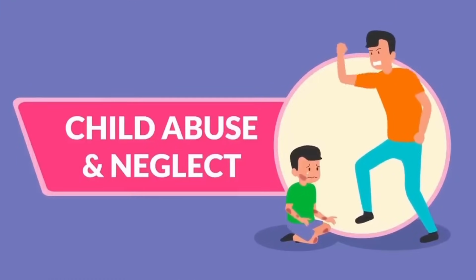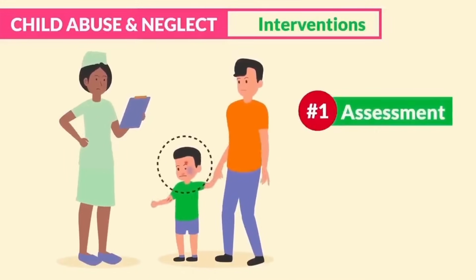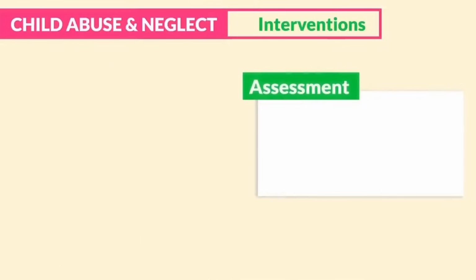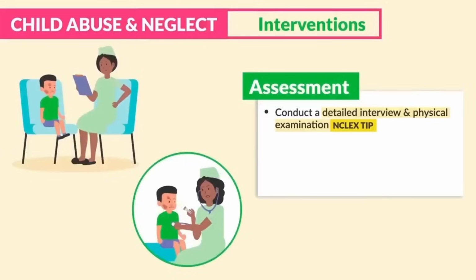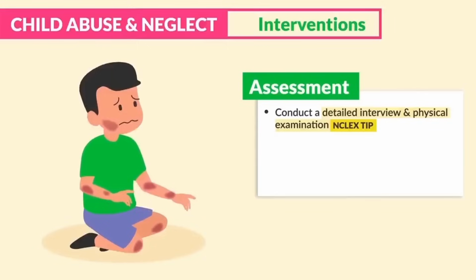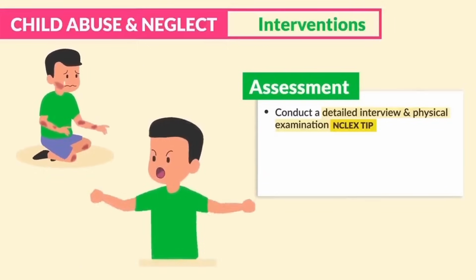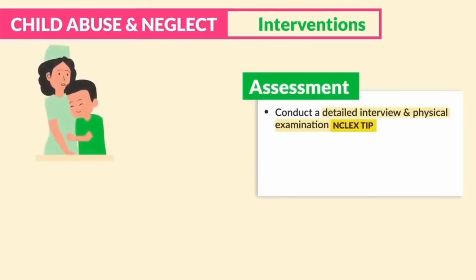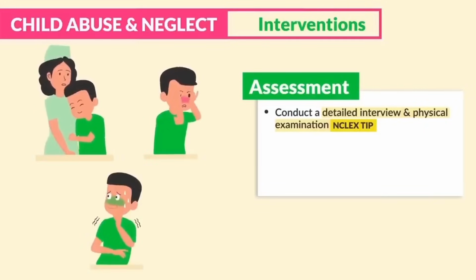Child abuse and neglect is the next topic. When child abuse is suspected, the very first thing that must be done in nursing process is assessment. So the big key terms to write down: conduct a detailed interview and physical examination. Huge NCLEX tip. Now, in addition to obvious injuries like bruises and physical marks, the child may show interesting behavior, including overly affectionate or overly too shy, and even skittish or fearful.